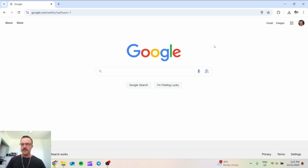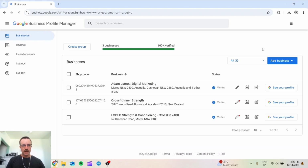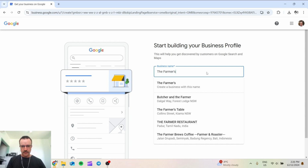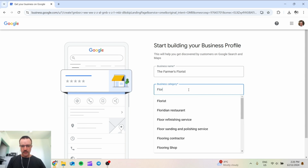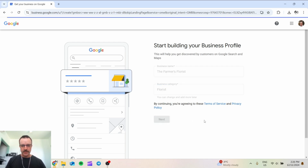Alright, so the first thing you want to do is come up here to the little 3x3 dots and click on Business Profile Manager and let that do its thing. So it'll come up with a sign like this, and you go add a business, so add a single business. So business name is The Farmer's Florist. Create a business with this name, business category, florist. Incredibly important which category you put in, because when people are searching for a florist or a gym or anything, the category will help Google to sift out what's not what the searcher is looking for. So just hit next.